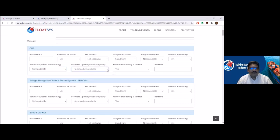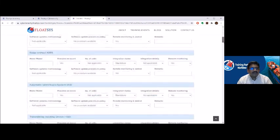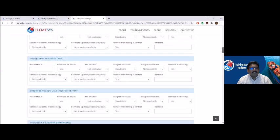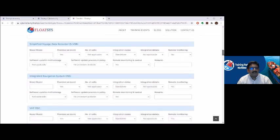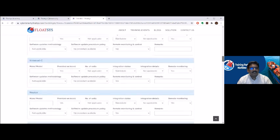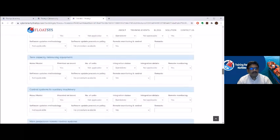Here, is there any procedure on that, any policy documents? Is it properly documented or is it an informal one? So this is the similar kind of information you collect for everything. I was just showing you this as an example. So GPS, bridge navigation, echo sounder, speed log, all of them, autopilot, ECDIS, VDR, SVDR, integrated navigation system, VHF also. I'll not go listing out each of them.